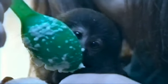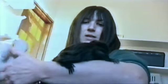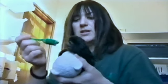She is definitely not a pet. The whole object of the exercise is to manage it so that she gets accepted back into the group, because I mean, she's a monkey after all. So when you do that and it works out successfully, it's very satisfying.